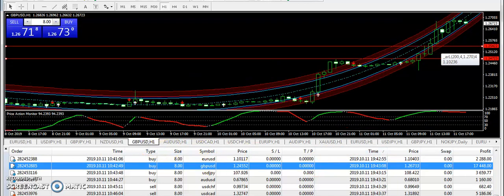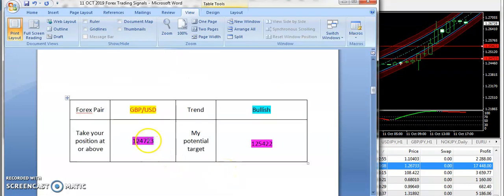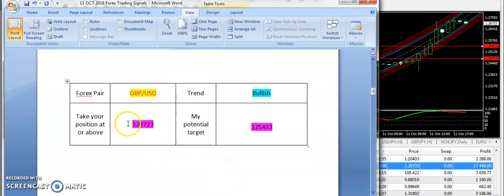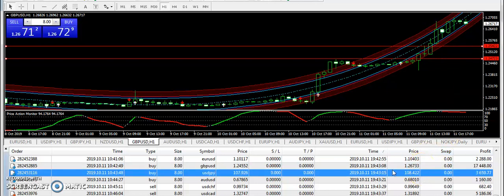And next we are going to talk about another big move that we have seen today on Great Britain Pound USD, with a bullish expectation from 1.24723, and 1.25422 is the target price. And guys, you can see right from the entry the market started to go up, and it has gone even beyond the barrier of the target price. You can see it here. The market has already moved up so high on Great Britain Pound USD, and we have tested it fully, and you can see the profit on the screen.